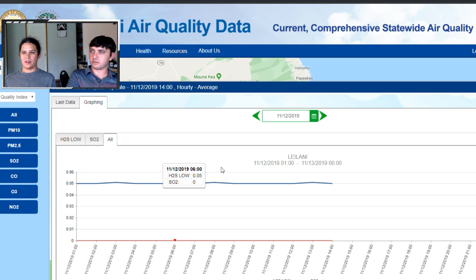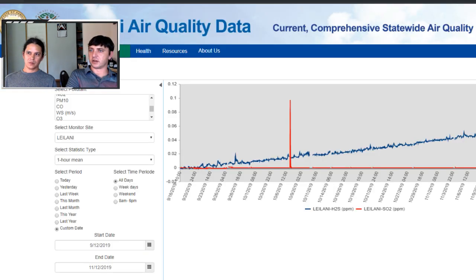And the Leilani station is measuring H2S and SO2. You guys can look at this website a little later. The links are floating around the websites now, so you guys can check that out.